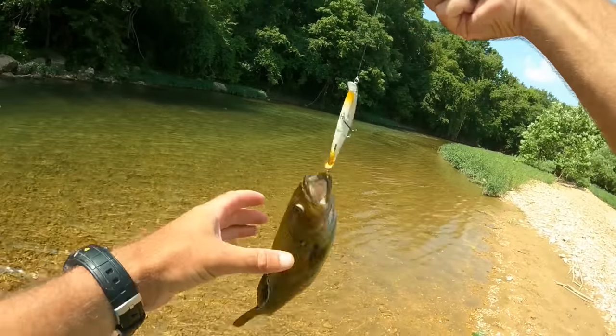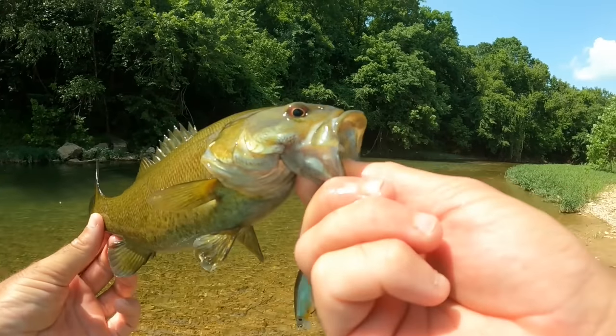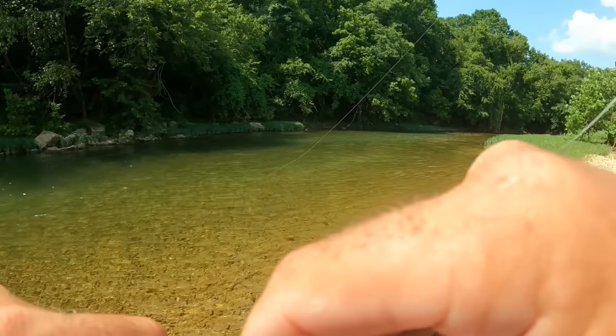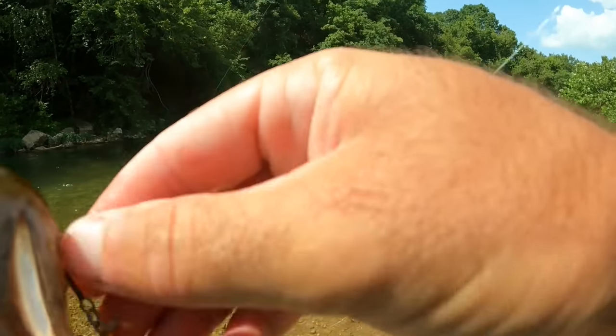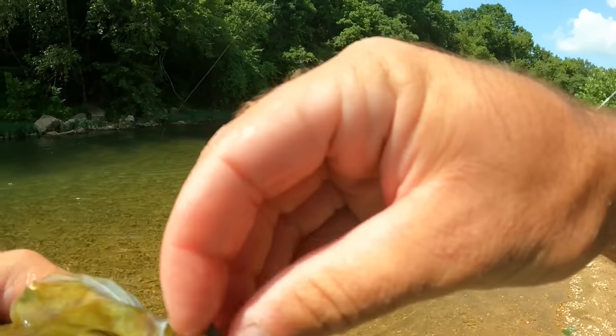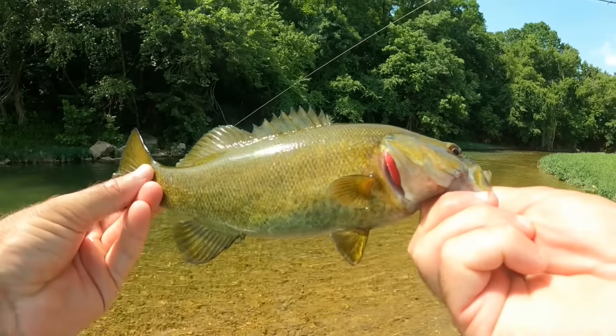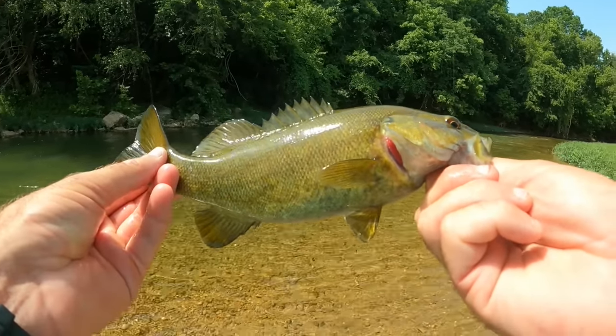Dang it, the bigger ones are always following. Look at how dark that one is, guys. That is a beautiful smallmouth. Not a bad one, not super big, but I will take it. It's been a struggle for the last like hour and a half or so, but I think we've finally gotten some more good water where these fish are gonna be hanging out at. Nice, another victim of the little jerk bait. Let's send him back.